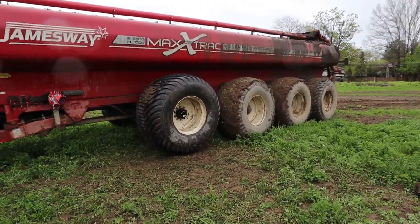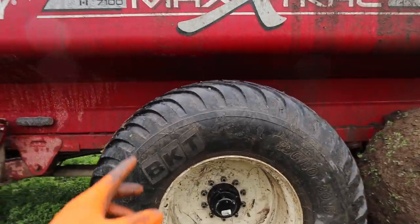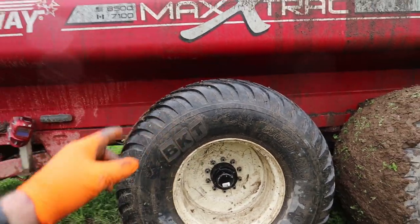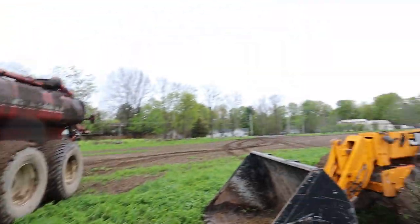All right, for whatever reason, I think I lost the coverage of putting this wheel up on there. But we've got the wheel all on. Lug nuts are tight. He's going to get to hauling here.